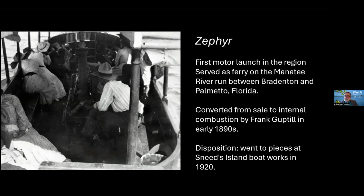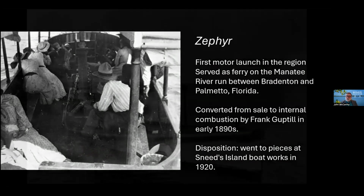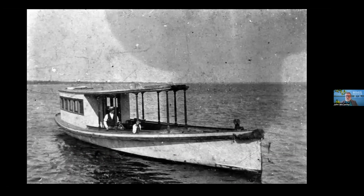In the 1890s, he was the first person to install a gasoline engine in a former sailboat. And this is the Zephyr. This was a large schooner up on the Manatee River, and Frank outfitted it with an internal combustion engine. And this boat ultimately fell apart in the 1920s. Here's another view of it.